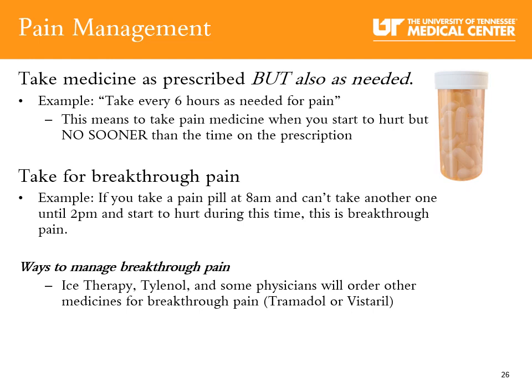Take for breakthrough pain. An example of breakthrough pain: say you take a pain pill at 8 a.m. and you can't take another until 2 p.m., and you start to hurt during that time. This is called breakthrough pain. Ways to manage breakthrough pain: ice therapy, Tylenol, and some doctors will order other medications to help with breakthrough pain.